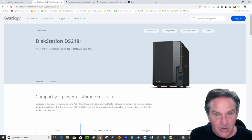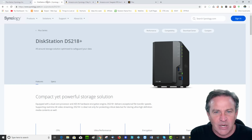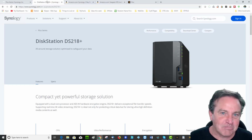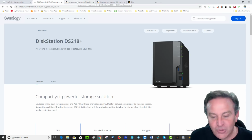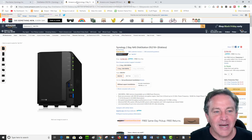I wasn't sure how I was going to configure the discs, whether I would stripe them together for maximum performance, or in the case of your kids' photos, it's good to go with redundancy. So these drives are mirrored. I put 2 drives in there, and they run side by side, and one copies the other.